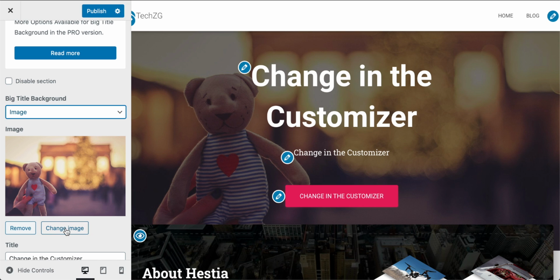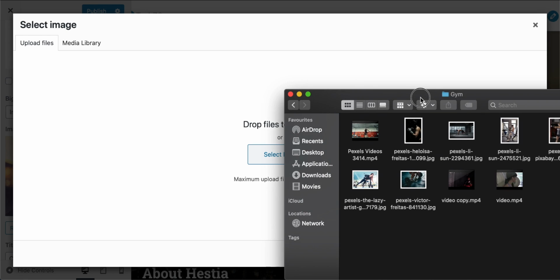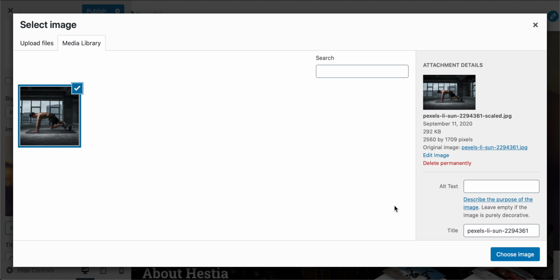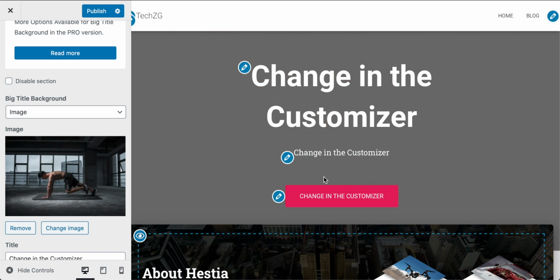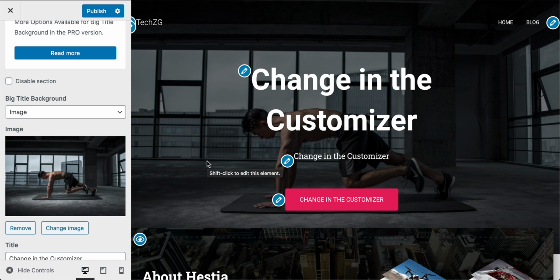So I'm going to change this image. And all you have to do literally is drag and drop. So I've got a few images here, as you can see, just of gym themed stuff, people working out. So let's just try this one. You can literally just drag and drop it in and it's going to load, which is really, really cool. And that's uploaded now. So we can choose that image and then that will replace the one that we had. So definitely looking better. Just a really cool picture in there.